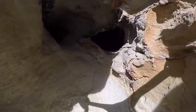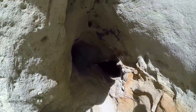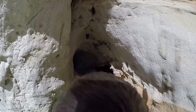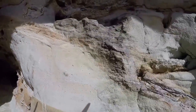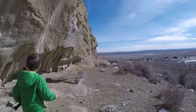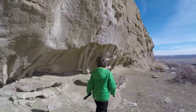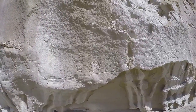What's in this hole here? Come on. Here, let me back up. What do you see back in there? Just nothing. Just poop. Rabbit poop. There's a cousin, too. Whoops. Very cool. That's really cool.